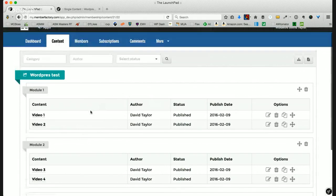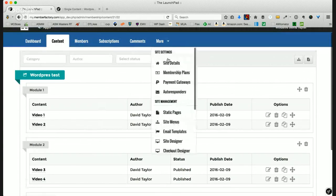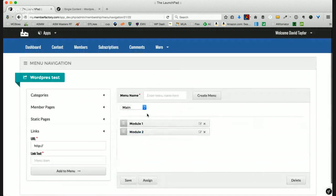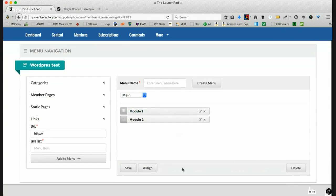Right, but what if I want to get some of these onto a menu? So let's look over here at the site menu. This is the menu as it is at the moment, and I've only created one menu called main. I could create more than one menu, for example, if I wanted to put something different on the footer. I could put my support URL here and put it in the footer. But at the moment, this is all that's there.